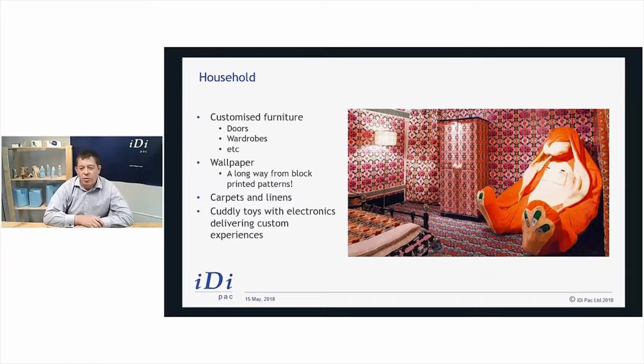Customized furniture, the doors, the furniture, the wardrobes, they're wrapped, they're put together. I'm not entirely sure about the color schemes, but it does give you a unique perspective. The wallpaper, again, printed. It's a long way from the block patterns printed that was so familiar of years gone by. And we also put textures on there as well these days. So textures, various things like that are all available. Carpets and linens, maybe not so much carpets, but certainly the linens, absolutely printed.